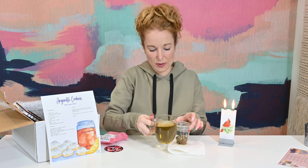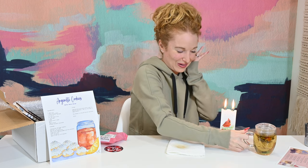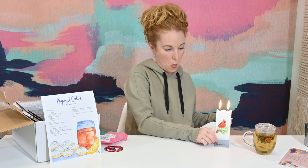Yep, it needs a little bit longer. So I'm going to put this guy back in like so and let it sit for a little bit longer. And then the candle. Let's see if I can move it without burning my hand off.